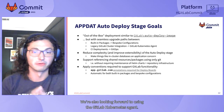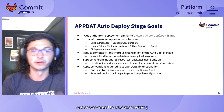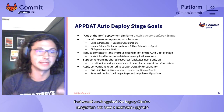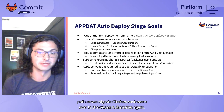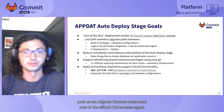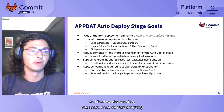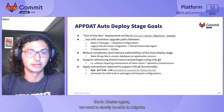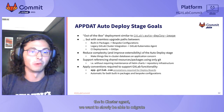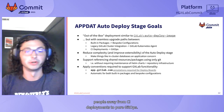We're also looking forward to using the GitLab Kubernetes agent. And so we wanted to roll out something that would work against the legacy cluster integration, but have a seamless upgrade path as we migrate customers over to the GitLab Kubernetes agent. And then once we start adopting the in-cluster agent, we want to slowly be able to migrate people away from CI deployments to pure GitOps.